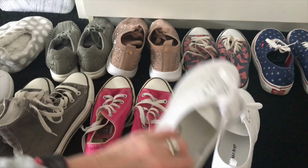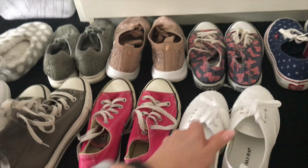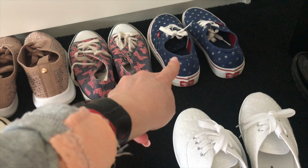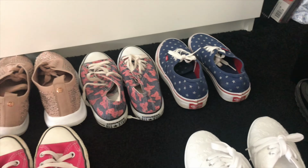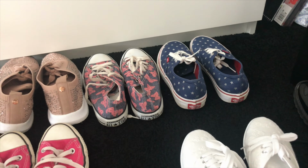Absolutely love these. These are in Primark at the moment. Little pumpies. Some Vans there. They were from America. I really like those because they're like American style with the stripes, styles on.